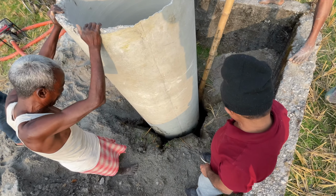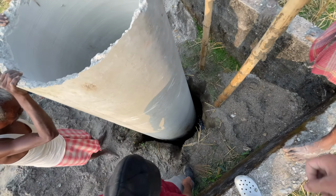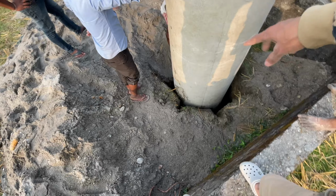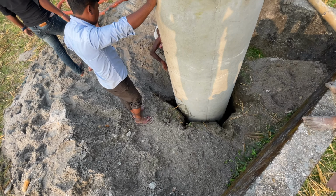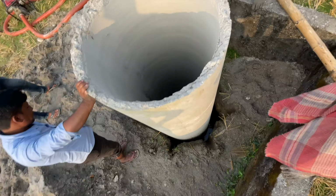Little bit, 1 more inch. Perfect. Wow. Ekdam okay. Ekdam perfect. Now we'll have to stick the tank. Now it's so deep. Check this out.